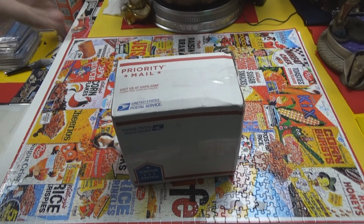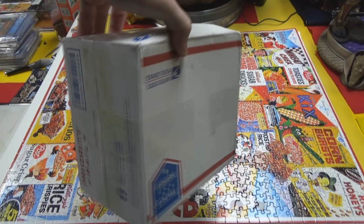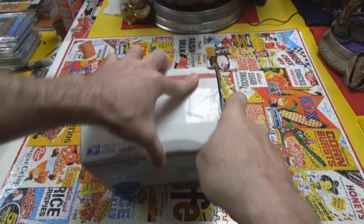Priority mail. You can see it's been crunched. Yeah. It's got a coating of pollen on it. This is sitting out on the pallet. Perhaps.